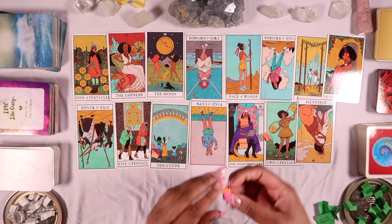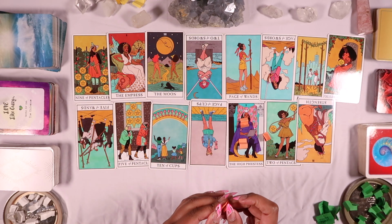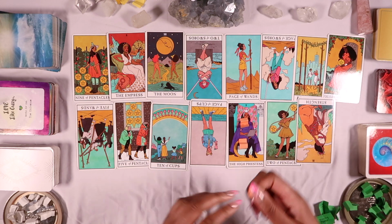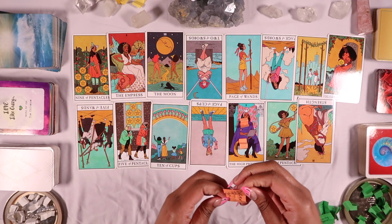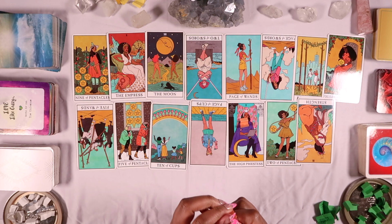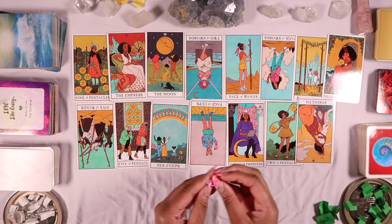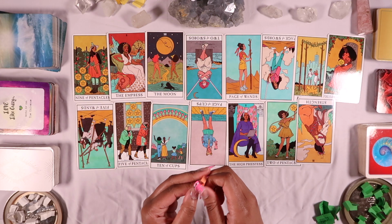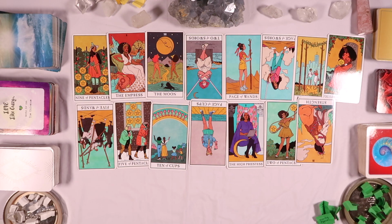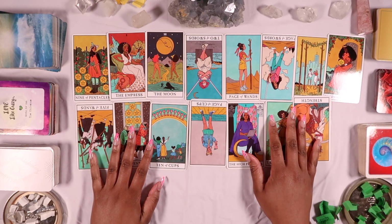All right, cool. Let's get into their skin tone. We've got slightly tan skin. We have dark brown skin. We've got darker tan skin. Pale skin. And then last but not least, we've got medium brown skin. So this person may have grown up somewhere tropical, or they may live somewhere that gets a lot of sun. I was getting a lot of brown, tan skin energy.